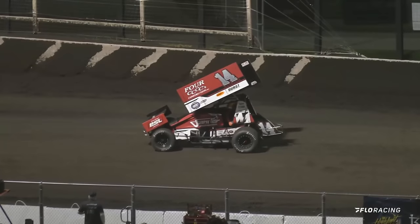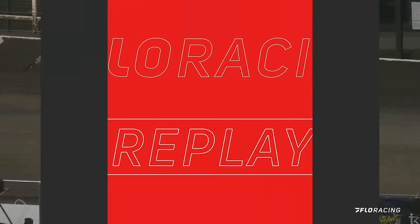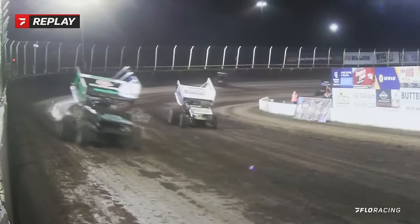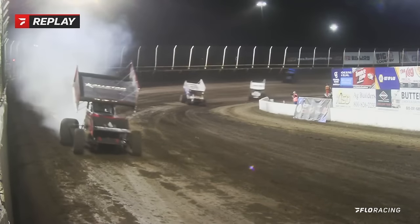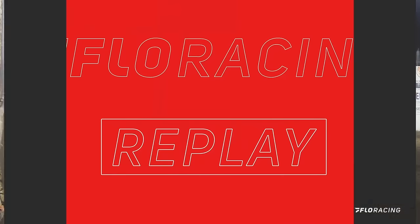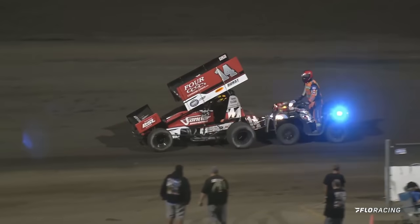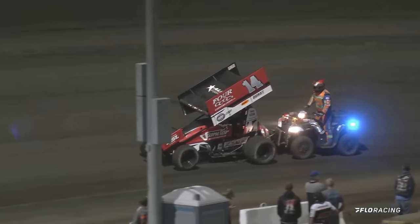Replay of what happened to Corey Day as he's unbuckling on the backstretch, so he's done for the event. And we'll try to explain what happened to him. Oh, he just went up in smoke. Yep. So no contact. Car just decided it had had enough, and Corey knew that. That's why he was unbuckling. So he'll head to the infield.